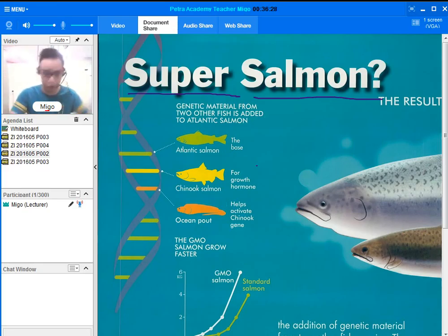Okay, before we move on to our pictures here, what can you guys tell me about that fish, the salmon? Any ideas? Okay, that was a good one. A salmon is a kind of fish that we usually eat. In some countries, they have farms to grow this kind of fish so they can sell it in other stores. That was a good one.